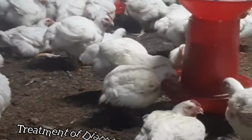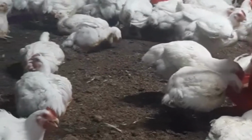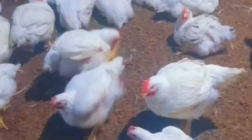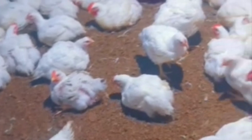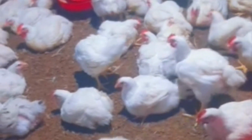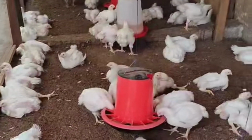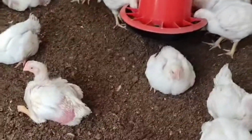Number 1. Treatment of diarrhea and bacterial diseases. Bitter leaf contains phytogenic and antibacterial properties, making it effective in treating bacterial infections like E. coli and Salmonella. It also helps combat gastrointestinal infections and disorders. Diseases such as bumblefoot and other bacterial conditions in chickens can be prevented or managed by incorporating bitter leaf into our chickens' diet.